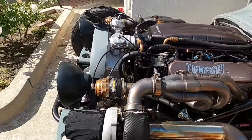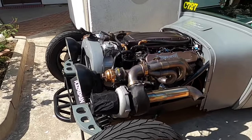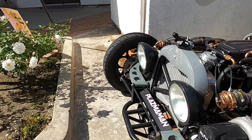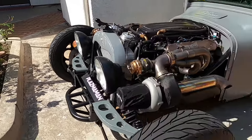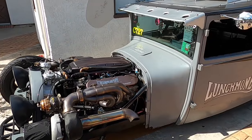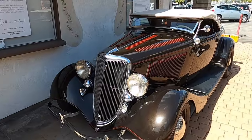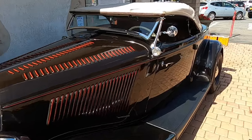It's an insanely built twin turbo LS motor, stupid powerful, really high-end chassis suspension parts on it. That's an intercooler up front for the turbos, and then the radiator is actually mounted in the bed like a score truck.